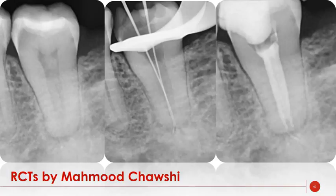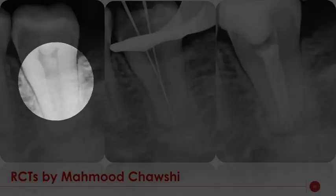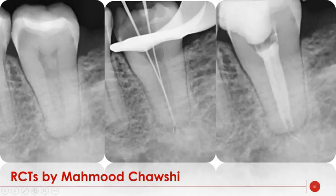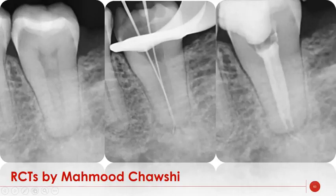Okay, this is another case. Again, as you can see, a very wide canal, a single canal in the preoperative X-ray. So after proper access cavity opening, and for sure in the rubber dam, your entire procedure of root canal therapy should be completely under rubber dam. There are no excuses. This is the working length check and proper cleaning and proper shaping with the XPShaper finisher.